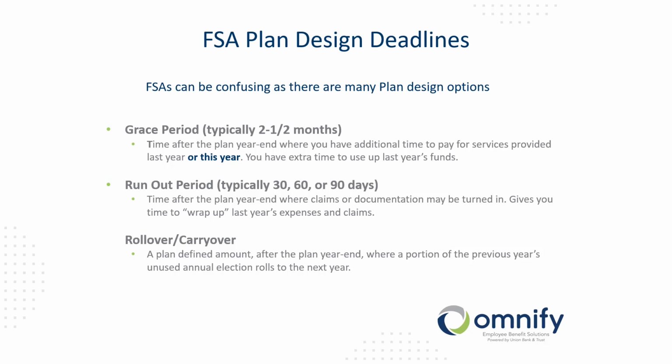The amount is determined by the IRS and then your employer. So the IRS sets an overall max for the rollover amount for the year, but your employer can choose anything up to that amount. So if you do have some of these options, it's always good to check in with your HR to know for sure how long your grace period and run out might be if you have those options, and if you have a rollover or carryover, how much you're able to carry over each year.